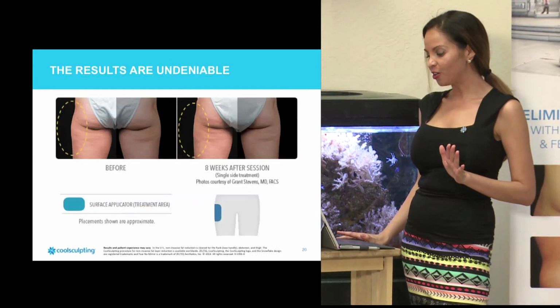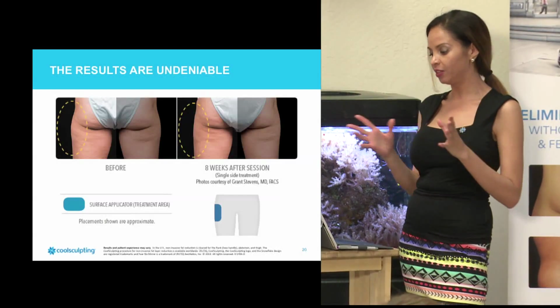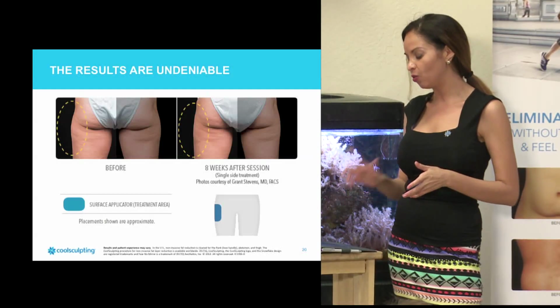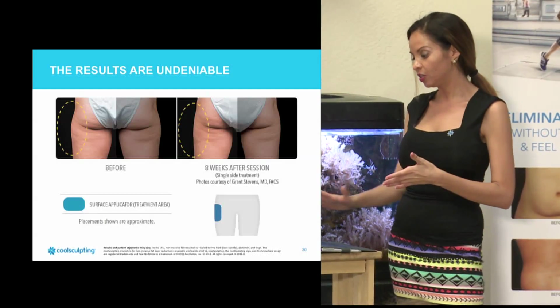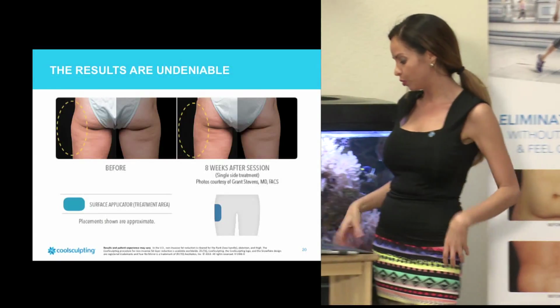This is the distinct pocket of fat that we're looking for when we're looking to assess the outer thigh. So many people have this. This is a very typical way of looking. This is after one single treatment with the Cool Smooth Pro. So this is what we're looking for, a very straight angle as opposed to a little bit of the saddlebag. That's what we're treating with it.